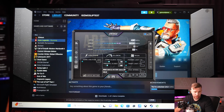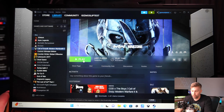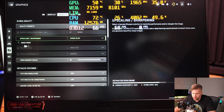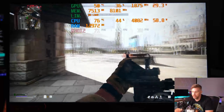I really enjoyed playing Apex Legends on this laptop. A++. It's only 144 hertz response rate, but still the performance was awesome. Full screen exclusive, 144 hertz. Everything's set to minimum. DLSS is on quality, and textures are set to high. We are obviously in a very populated center of a city right now.